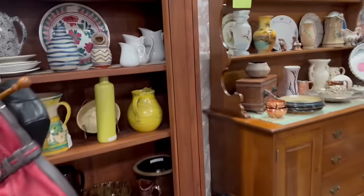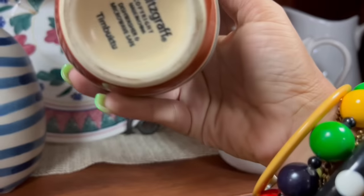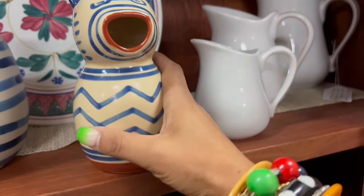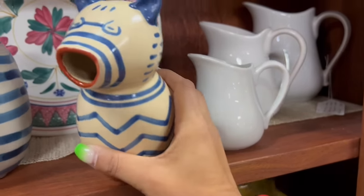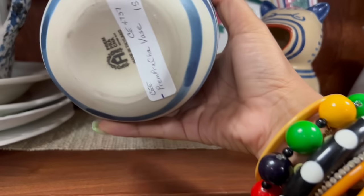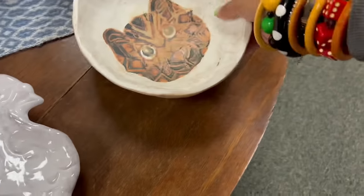I was starting to pick up the pace and walk a little bit faster, and I did a double take and went back. What is this? Faultgraph Zebra Creamer. That is amazing. 20%. It's like $26. I don't know if I could get away with that, but I really am into it. This is cool too. Yo, what?